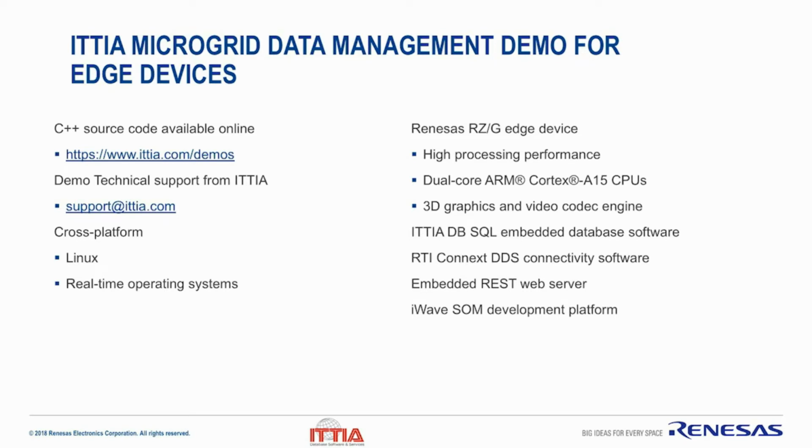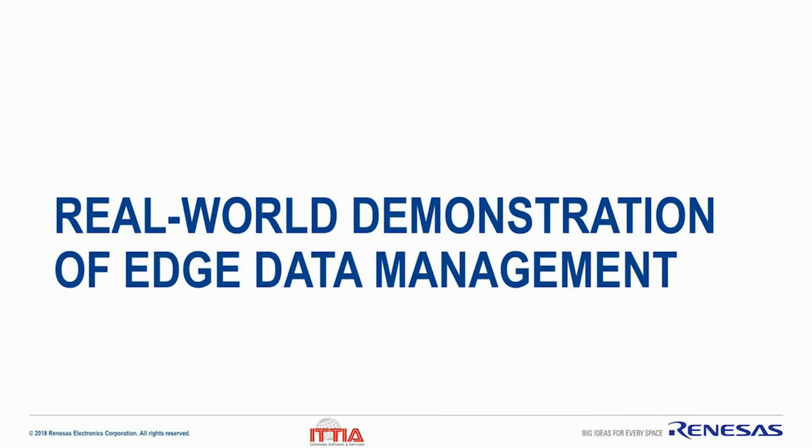This demonstration is built on the Renesas RZ/G1 microprocessor, ITTIA DB SQL embedded database, RTI Connext DDS, and iWave system on module development board. In our lab, we have this demonstration running to simulate a smart home where sensors are connected throughout the house. Data is directed to a high-performance edge device that is collecting a large quantity of data which will be saved over many months and years.